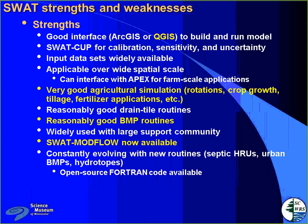Okay, good. The strengths are, I think, it's got a good GIS interface, and as I mentioned, QGIS is now available as QSWAT, so that will open the model up to the impecunious of us. It has SWAT-CUP to help with calibration and sensitivity. Input data sets are widely available. This is used all over the United States and all over the world, and a lot of work has gone into making it user-friendly. And it can be applied over a wide variety of scales. When you want to go to a small scale, you can go down to the Agricultural Policy Extender, the APEX model. I haven't done that, so I don't know how smooth that operation is.